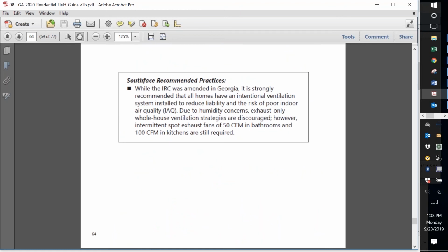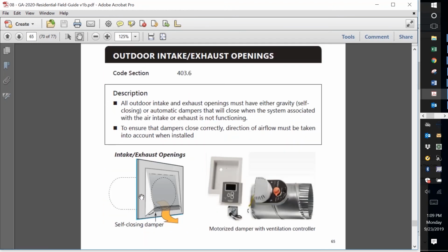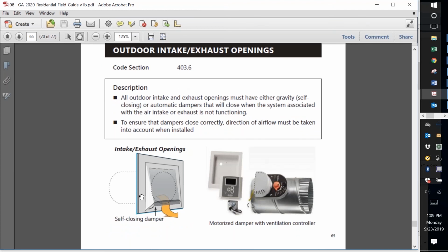All right. No change on this. Power attic vent fans that are tied to a grid in terms of powering the motor, not a good idea. We will allow you to do a solar powered one, but I don't necessarily recommend it. They tend to suck air out of the attic, which is great, but then that air gets replaced by leaks from the house. So that's not a good thing. And again, as I mentioned, your dampers are required at intakes and exhausts.